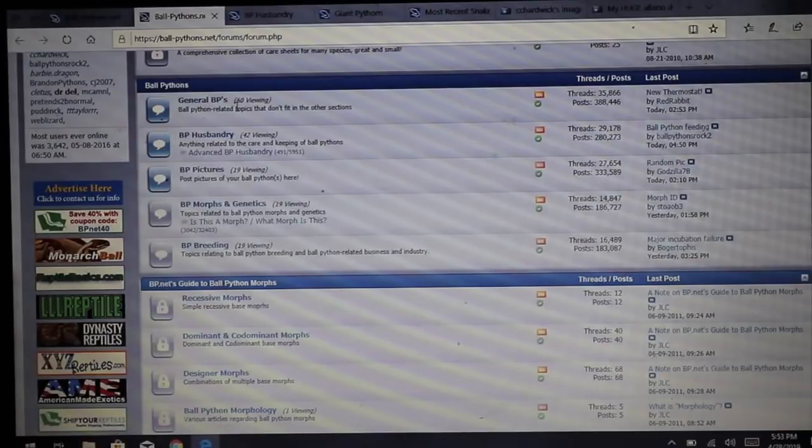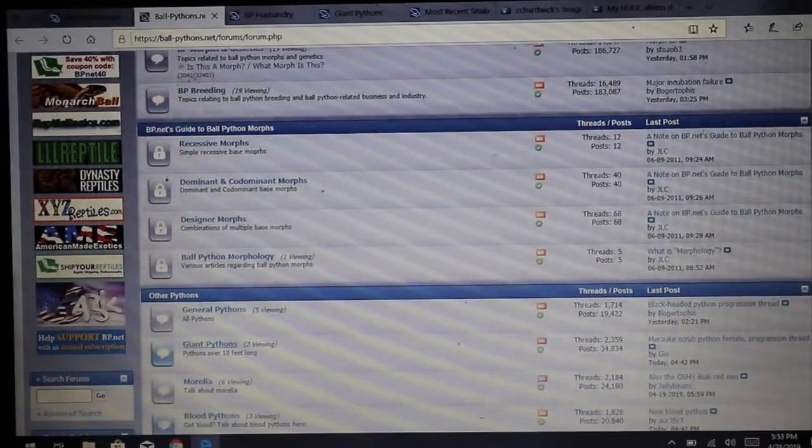So just general ball pythons, there's 60 people looking at it right now in the general ball pythons. Ball python husbandry, 42 people looking at it. Ball python pictures, morphs and genetics, ball python breeding. It's a lot of stuff about ball pythons. Here's some more about ball pythons: recessive morphs, dominant and codominant morphs, designer morphs, ball python morphology.